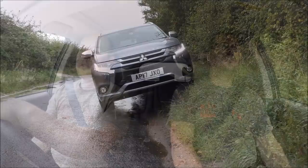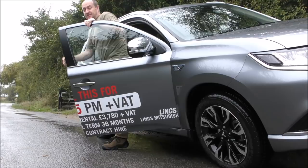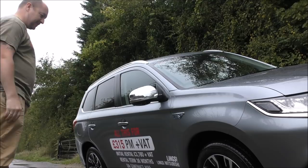I actually feel quite, bearing in mind, we are high up. Well, that's about 20 degrees. That's pretty good. So, it does seem to do the off-roady stuff too. Brilliant. Right, let's carry on.